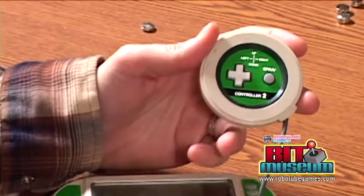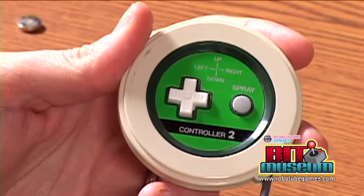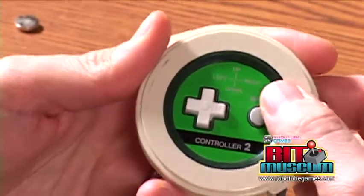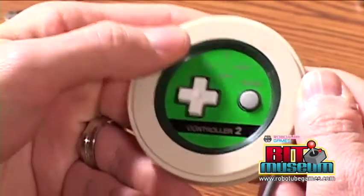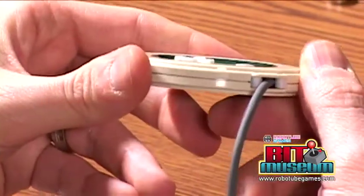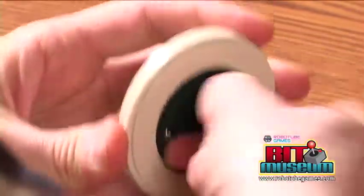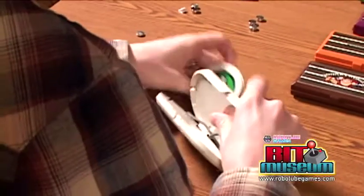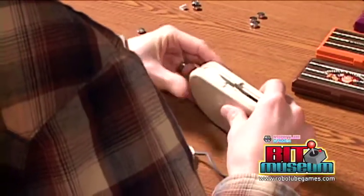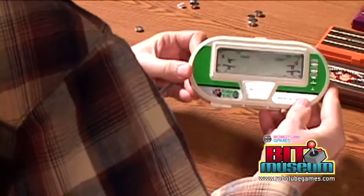And here's one of the miniature pull-out controllers for the Microvs. system, which is a really neat miniature Nintendo-style controller, complete with the raised D-pad. Very neat, and you can actually reel the cable back in right here, just like that, and they fold up and they go right back into the case. So, a very neat little design.